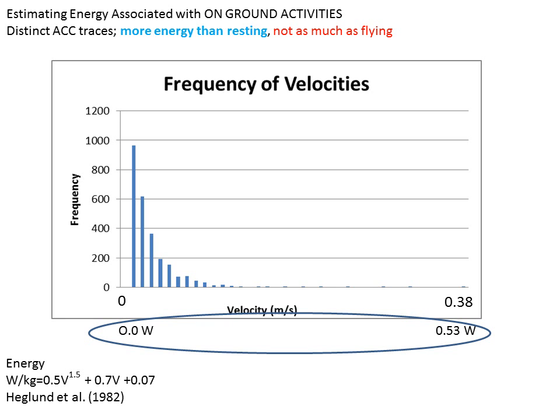If we look at the frequency distribution of great egret velocities, about the fastest we've clocked a great egret is 0.38 meters per second. Using this relationship here that's published, we then can calculate a wattage for that velocity, and we're going to assume that that's about the most expensive thing the bird is going to do on the ground. So as the velocity varies from very slow to very high, its wattage is also going to correspondingly change.